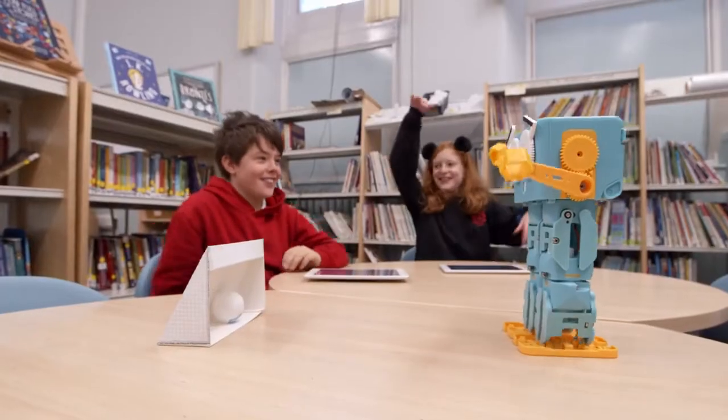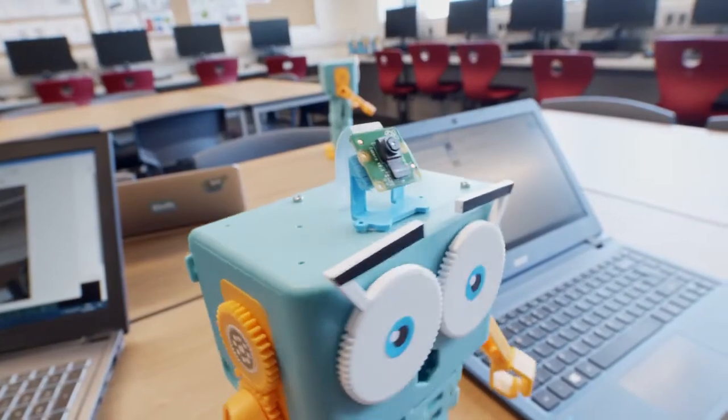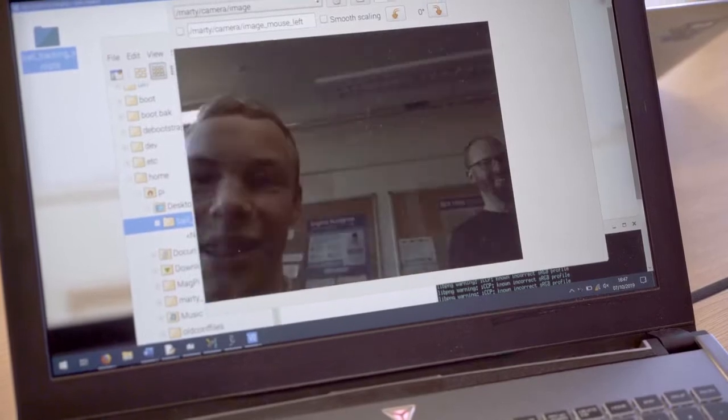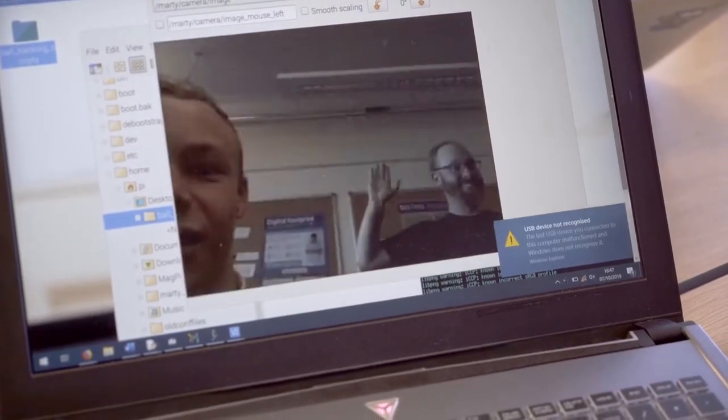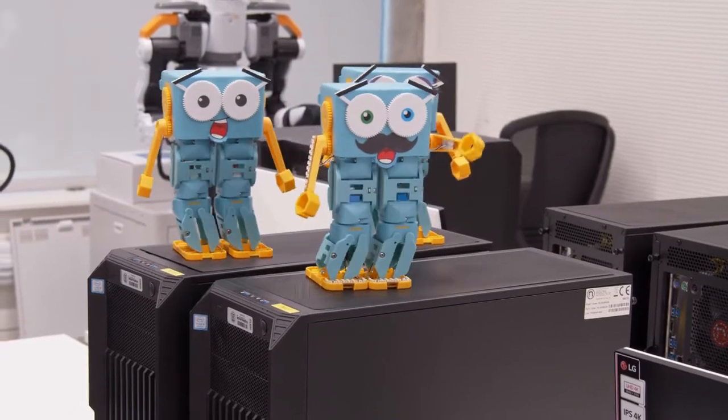You can customise your Marty's look and make Marty repeat sounds and phrases with the built-in speaker. Adding a Raspberry Pi and camera is really quick, and you can 3D print custom parts. And of course, Marty loves dancing more than ever.